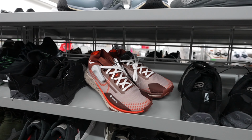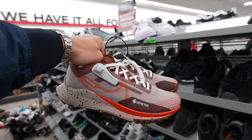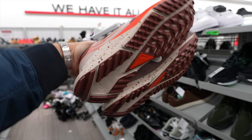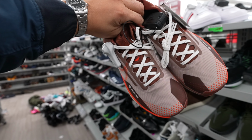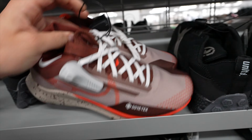We have not found a pair of these at this location in quite some time. Got a pair of Nike Pegasus Trails with that Gore-Tex lining. I love this color. I love all of the earthy colorways. I love all of the fun colorways that pop. This is almost like the Terra Kigers. They look like they could be from the same exact package, one that we found in a previous episode, but these are fire. You guys know how I am.